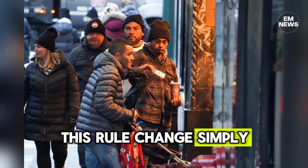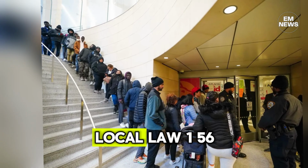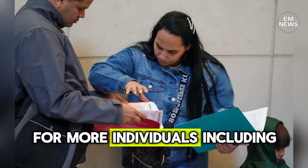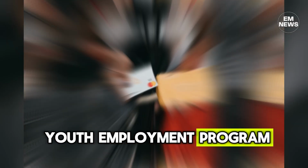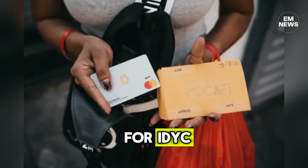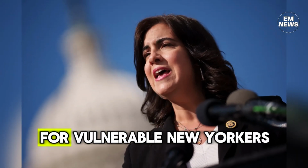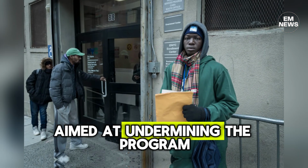"This rule change simply codifies local law changes that were enacted by the City Council in 2023, Local Law 156, and recommendations to make it easier for more individuals, including taxi drivers, students applying for the Summer Youth Employment Program, and immigrants, to apply for IDNYC." City officials emphasize the importance of strengthening access for vulnerable New Yorkers who rely on this critical ID to obtain self-sufficiency, and dismissed criticism aimed at undermining the program.